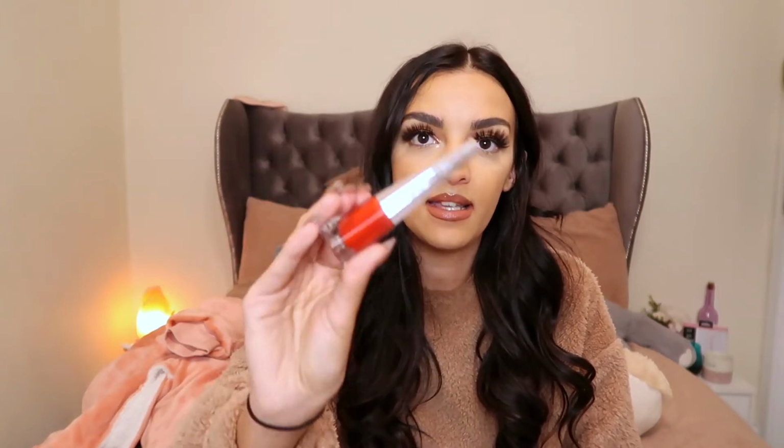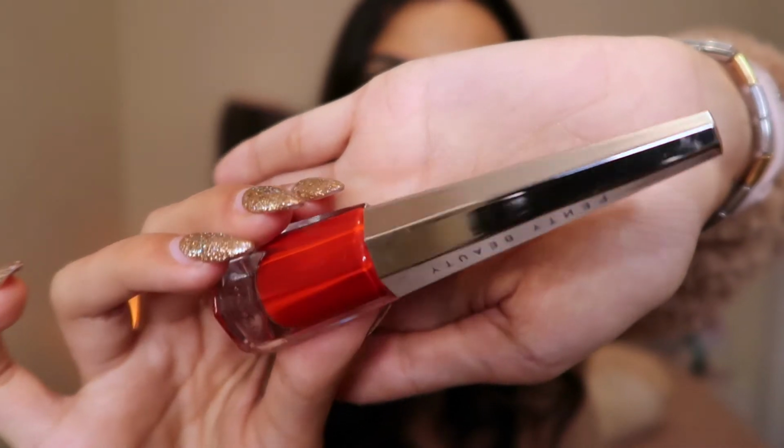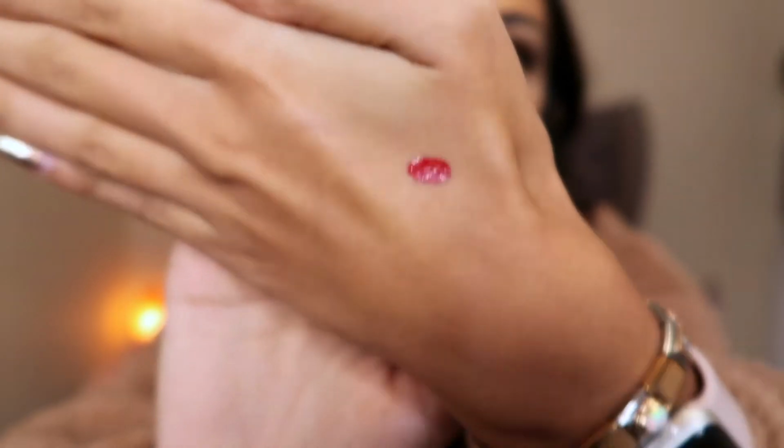And the final lip product is this red lipstick. It's the Fenty Beauty Stunner Lip Paint in Uncensored. Just a gorgeous red. It literally stays on all day. As horrible as it sounds, on my birthday, which was in January, I wore this and it was still on when I woke up the next day. That's how good the staying power is.